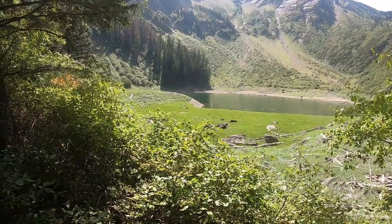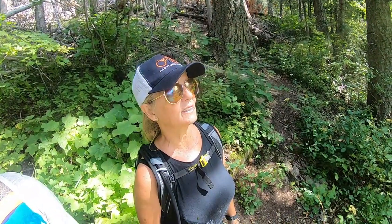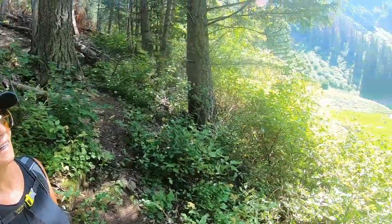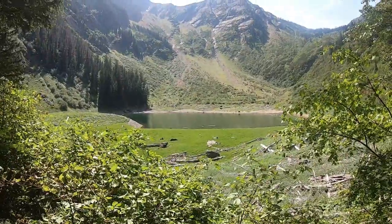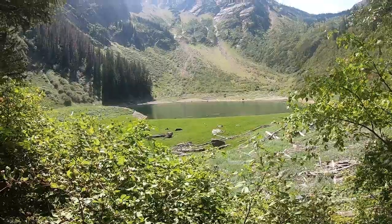So after we crawled across fallen logs and through it all, this is our reward. Not a single car in the parking lot a mile away, except for ours. Not a single person on the hike, and not a single person at our own private lake.